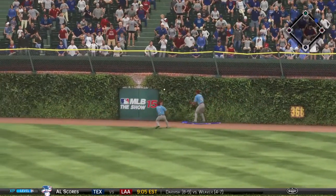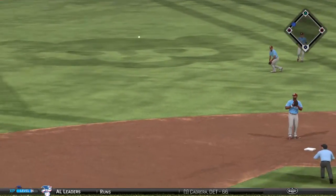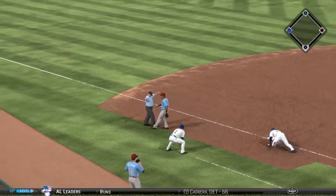And that ball gets down out near the wall and should be extra bases. Around second, he'll try for third. And he's safe.